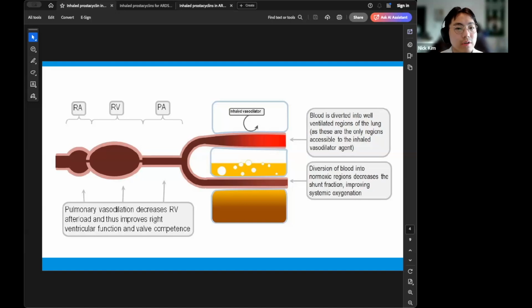And one important thing to note, as we said with the other guideline therapies of NMBAs and corticosteroids, is what the guideline recommendations are on epoprostenol itself and prostacyclins.